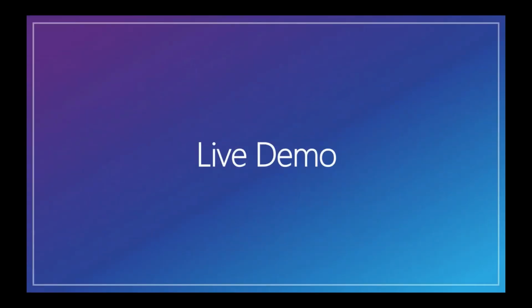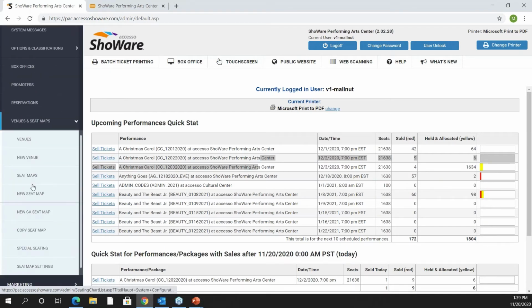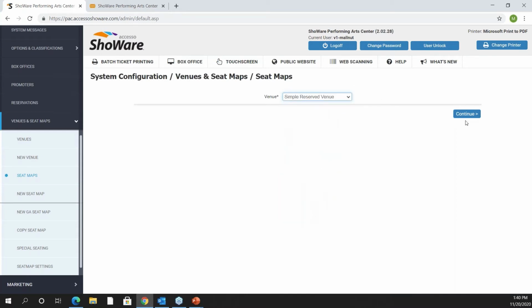So let's take a quick look at this functionality. Social distance seating is extremely easy to set up. All you would need to do is go into your seat maps, under System Configuration, under Venue and Seat Maps, and find the seat map that you need to have social distance seating placed on. We'll take a quick look at one that I've already set up.